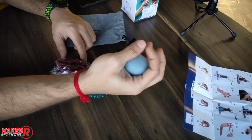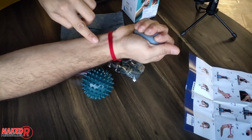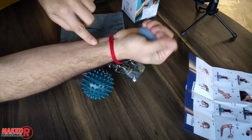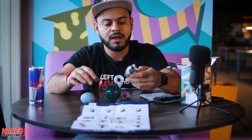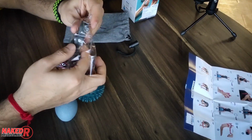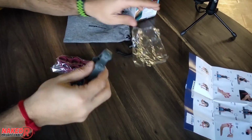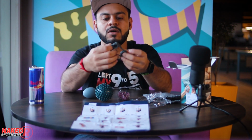Then this one feels very weird, I would say, almost as if it's a jelly and you can press it. But I don't know if you can see, it is really working my hands out. Yeah, my forearms out. This is not a demo video, so I'm not going to be trying that, but we are going to be checking the quality of this thing, and that is what this video is all about. So again, let me just stretch this out as a stupid user or customer, but yeah, it's perfectly fine. That's what it's meant for.